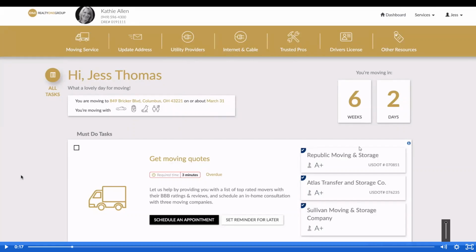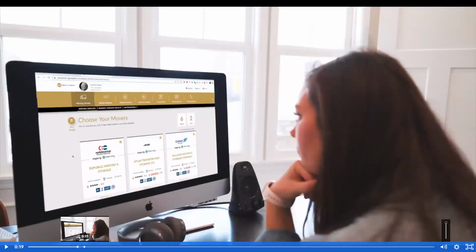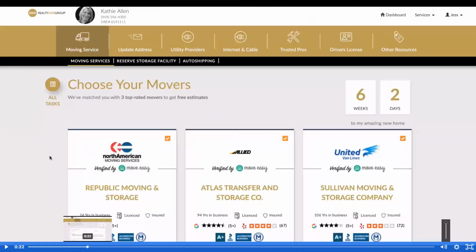Here is a list of moving companies, 3 of them, right? For example, that it provides for them in that area. So you have Republic Moving Storage, Atlas Transfer, Sullivan Moving Storage Company. It's all provided to them by the concierge service. Well, let's jump forward here a little bit more. You can see here that it says choose your movers. Again, that's what the client's looking at.